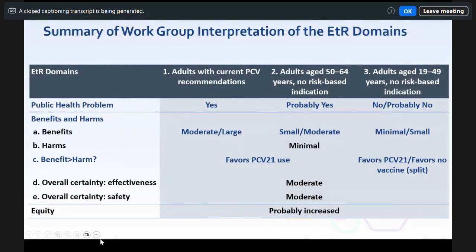This is a summary of the workgroup's interpretations of the ETR domains we reviewed today, and the domains with different interpretations between groups are highlighted in dark blue.